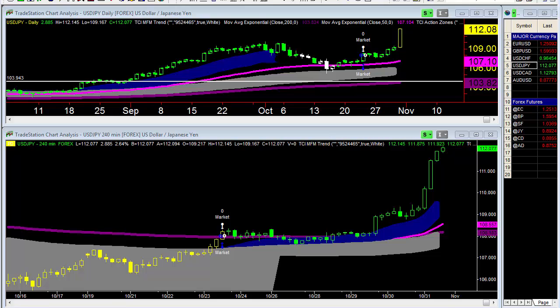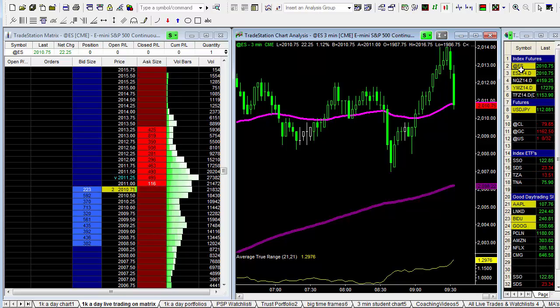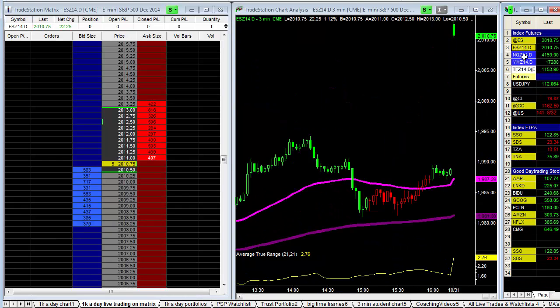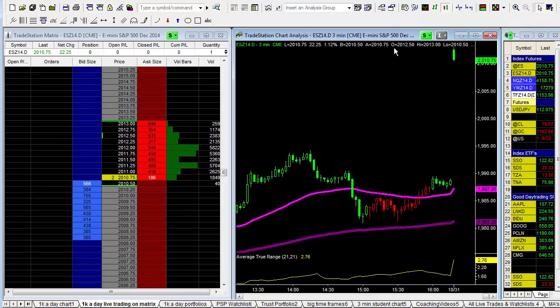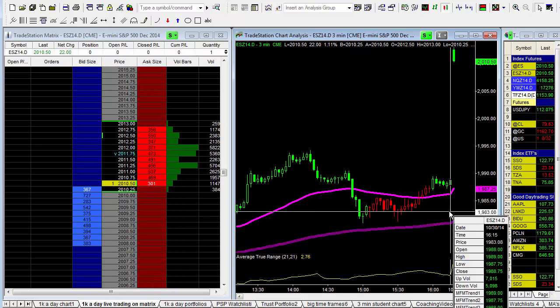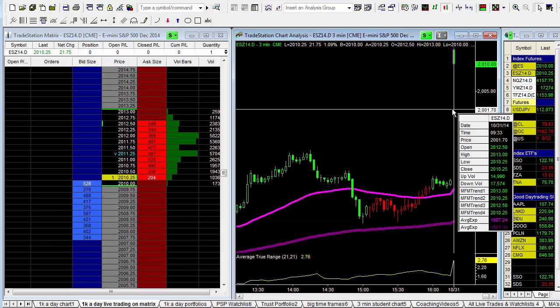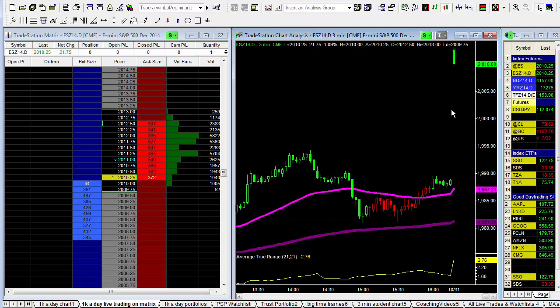Let me show you the S&Ps and exactly look at where we opened up at today. I'm going to show you my matrix. Okay, this is the overnight. This is the daily. The day session only. Okay, day session only, folks. Look at this. The E-mini S&P 500 closed at 1988 and 3/4 and opened at 2012.5. Unbelievable.